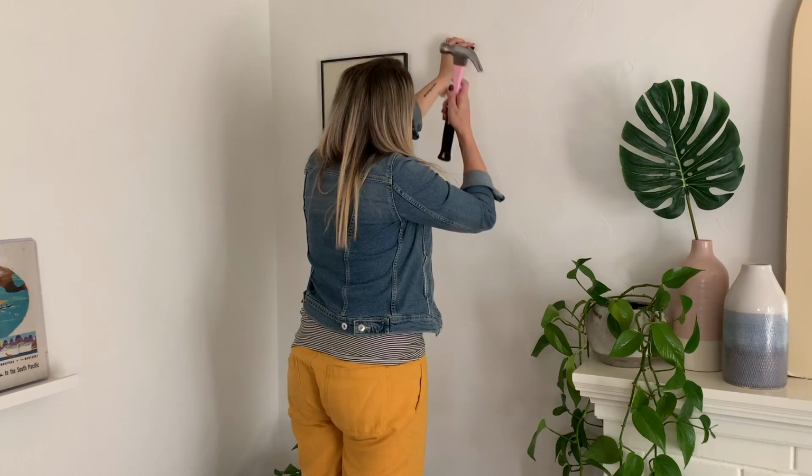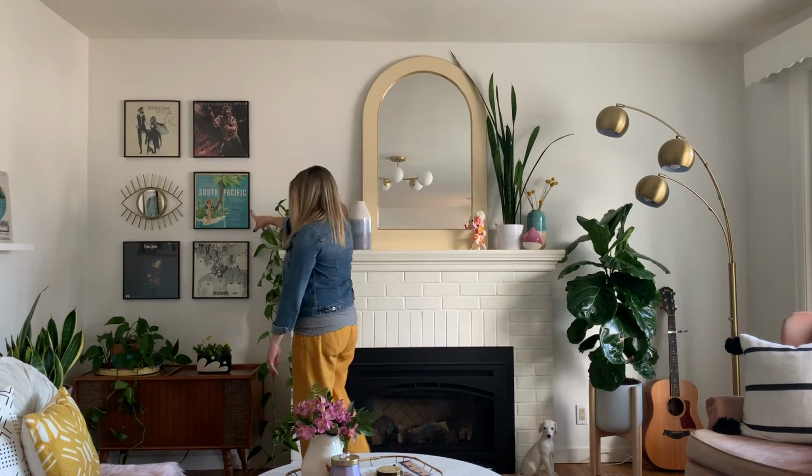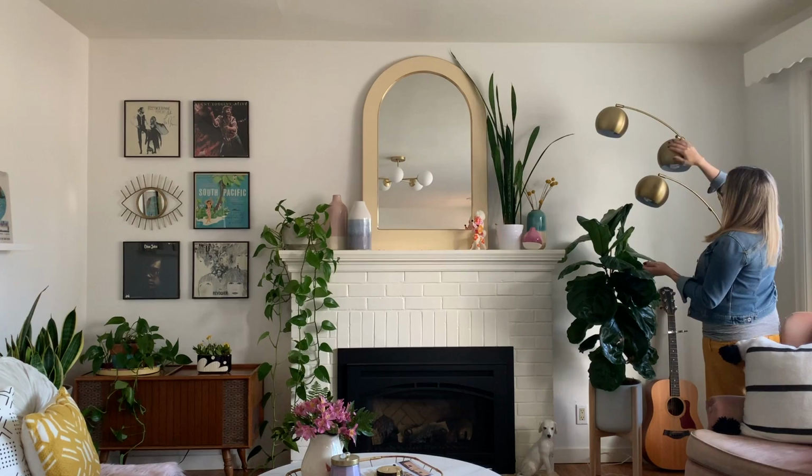Allie already has a huge collection of records. She has a vintage record player that she actually uses and listens to. It's not just for looks, and she has a huge record collection. So we picked some really cool record sleeves to frame and put over that to really give it a moment. So it is its own fun focal point in the room. And then we moved her lamp to the other side of the room so it didn't have to be symmetrical, but there was balance.